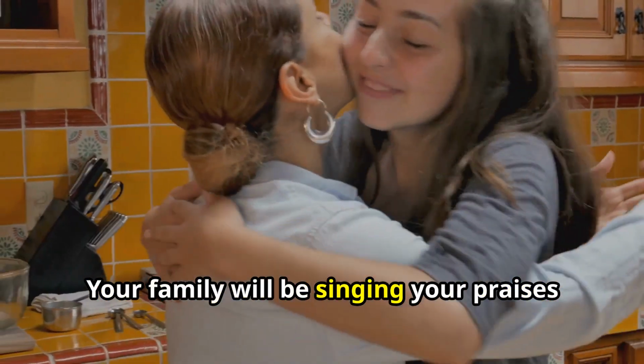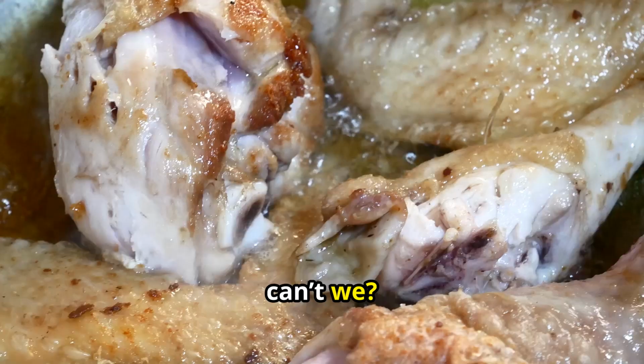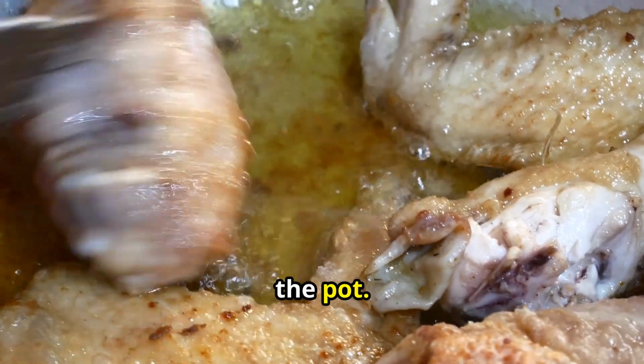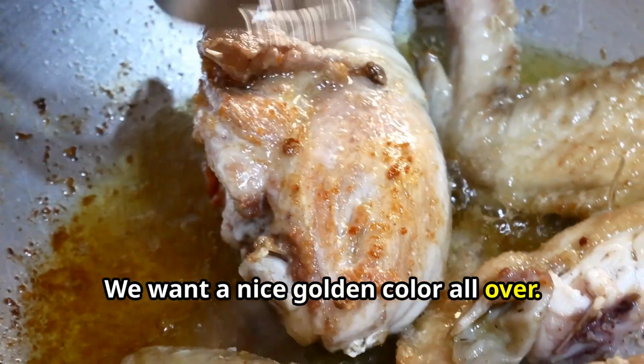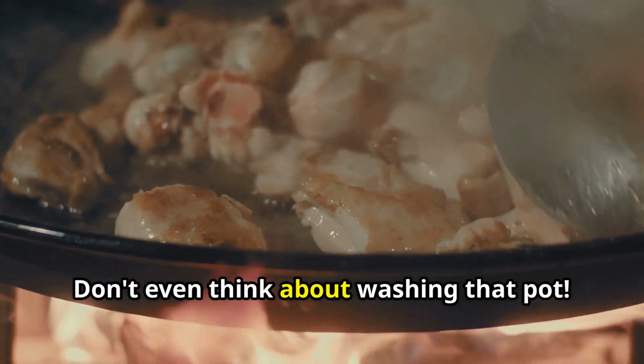Your family will be singing your praises and possibly even doing the dishes. Well, we can dream, can't we? Start by browning some diced chicken in the pot. We want a nice golden color all over. Once it's cooked through, remove the chicken and set it aside. Don't even think about washing that pot.